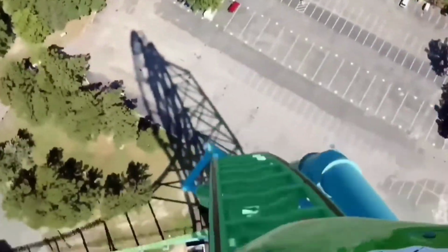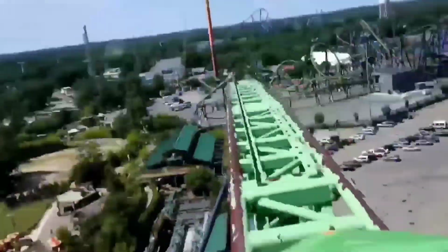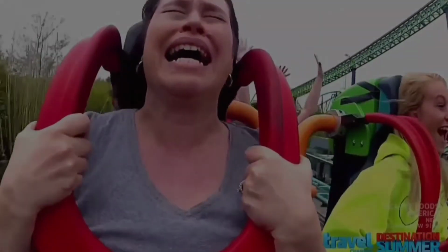On the track. Just like a plane on the aircraft carrier, the catch car hooks up underneath the car, accelerates from 0 to 128 miles an hour in 3.5 seconds. Finally, without warning, the train shoots down.